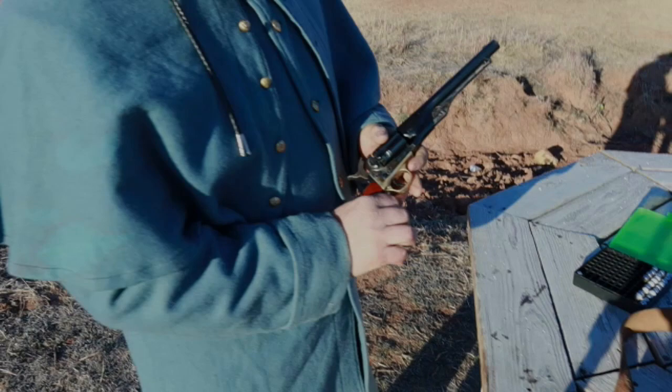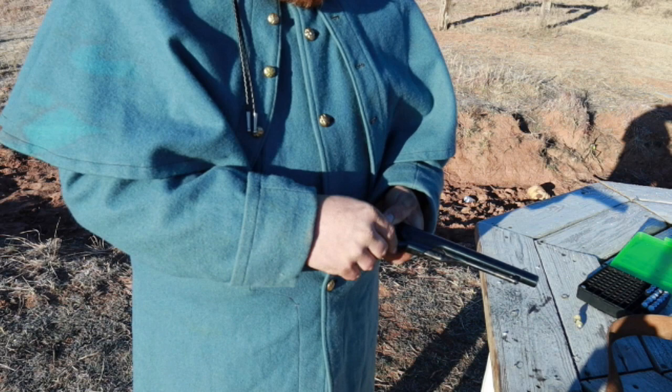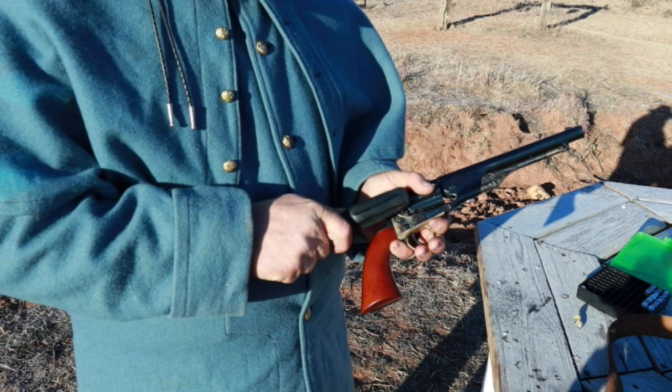And now we're going to take some Remington number 10 caps and place them on the nipples like that. Then I like to take the plastic handle of a screwdriver, and keep your fingers out of in front of the cylinder, and give them a little press set. And we'll do that 5 more times.